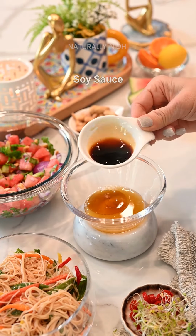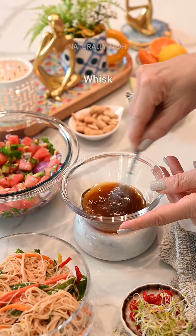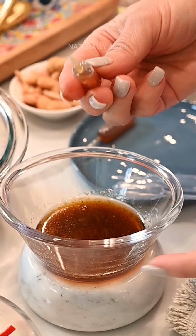For bright and delicate flavors, we will combine orange juice, lemon juice, sesame oil, soy sauce, honey and some spices. Fill these into pipettes and we are ready to assemble.